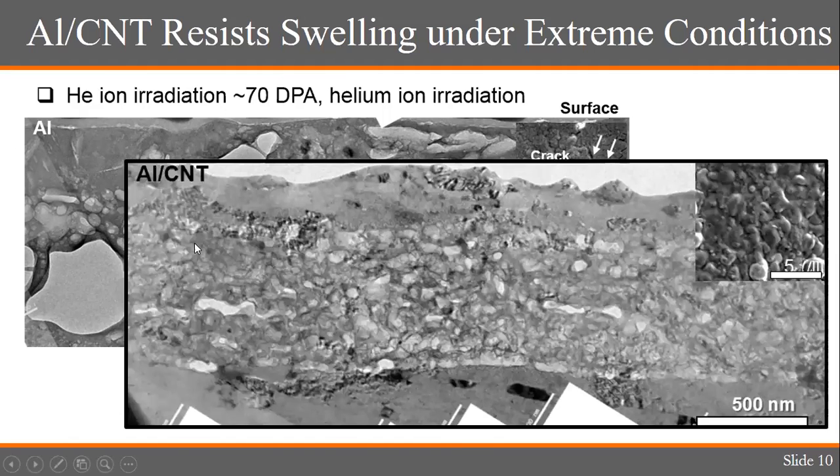But with carbon nanotube, the volume expansion is much suppressed compared to the control aluminum, because carbon nanotube can act as a nano chimney, so that it can outgas the helium. So the void swelling and the generation of helium bubbles is much suppressed compared to the control aluminum.